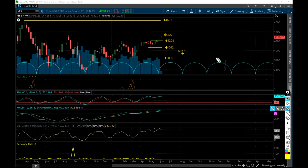At bare minimum, every day you should be looking at weekly, daily, hourly, 15-minute, and 5-minute. So when trades come up for any of those time frames, you have an idea of what the market's doing on all those time frames. Really important. So let's take a look at the weekly chart here for the S&P 500. These are the futures we're looking at.